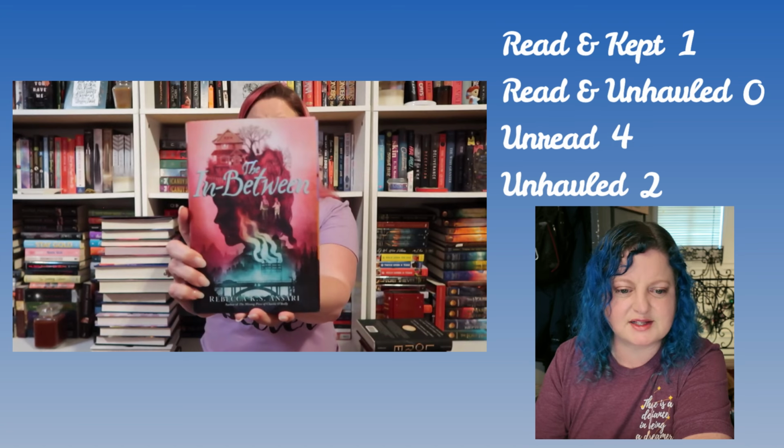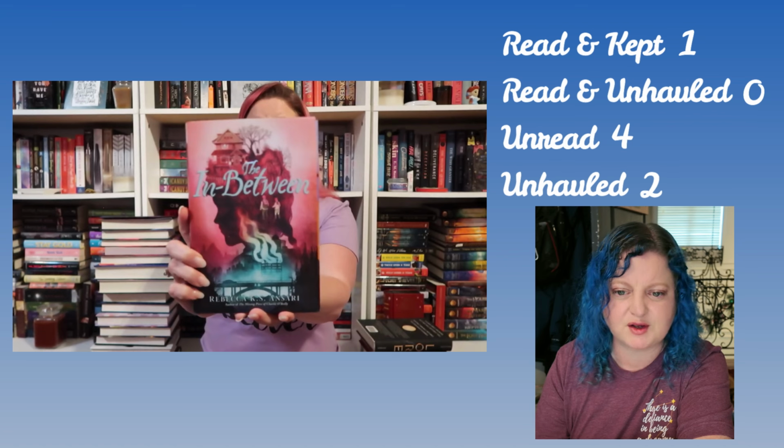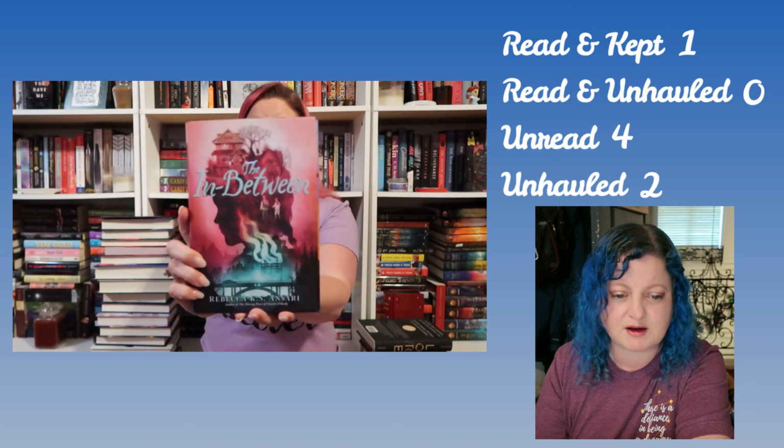All right, next up. Okay, now for the Owl Crate Junior books. The first one we have here is The In-Between by Rebecca K.S. Ansari. I don't know. Okay, I do still own this and have not read it. This says, Cooper is lost. Ever since his father left their family 3 years ago, he has become distant from his friends, constantly annoyed by his little sister Jess, and completely fed up with the pale, creepy rich girl who moved in next door, who won't stop staring at him.